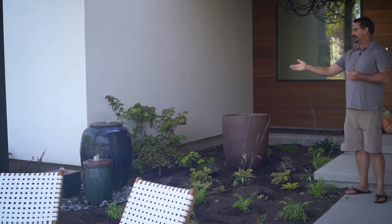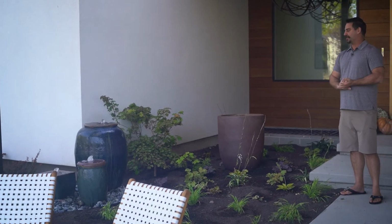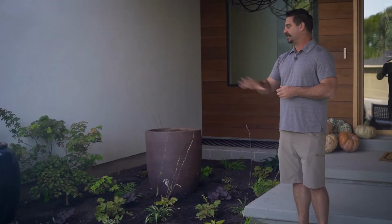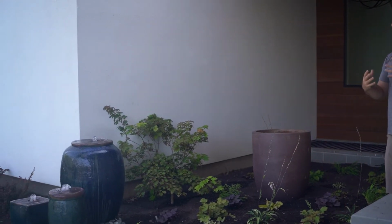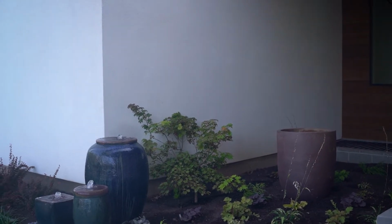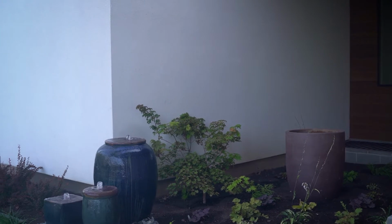And then we got some water features from Botanicals over in Sandy. This is something that they kind of specialize in, these pots and the water features in here, to give you a certain ambiance to make it really kind of calm and serene. It's really kind of a cool thing. So this area has some unique things in it.